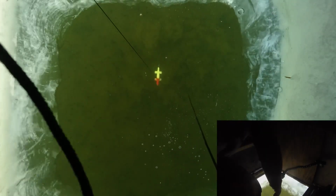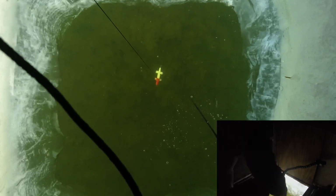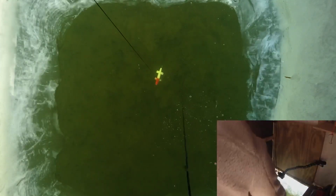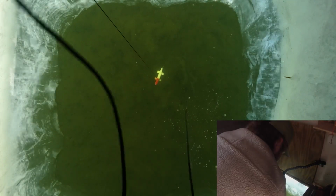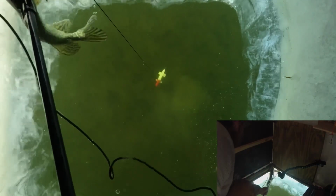Alright, we got a little bit of maneuvering here. Get the door ready. We got one tine in him. There we go. One pike. The spear house is full.